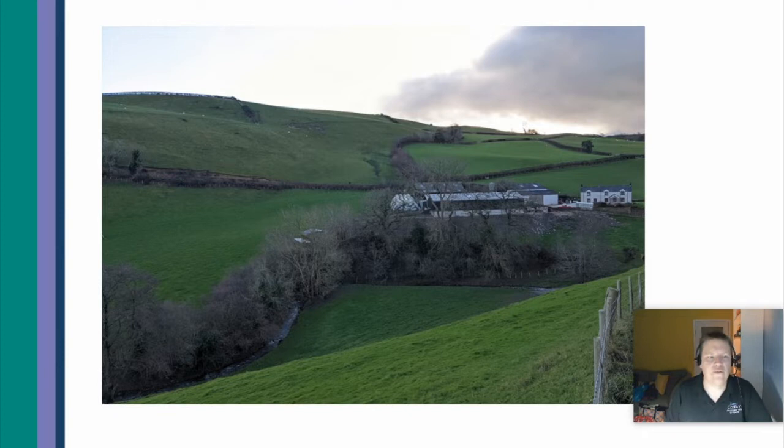This is a farm called Nant Isaf, and you can just see here where the stream is. This stream is called Nant Barog.